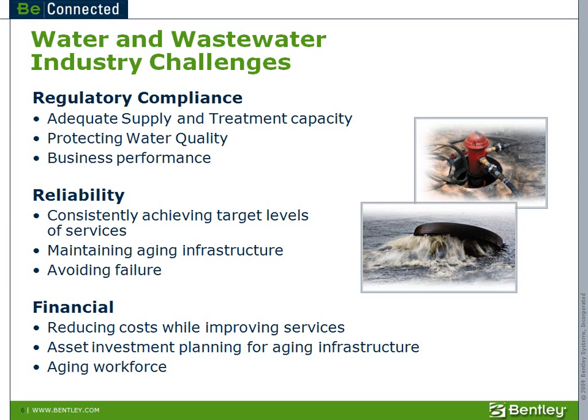Next, reliability. Ours is an aging infrastructure in need of phased upgrade and replacement. Consequently, system reliability is being challenged, and response to failure is factored into operations.